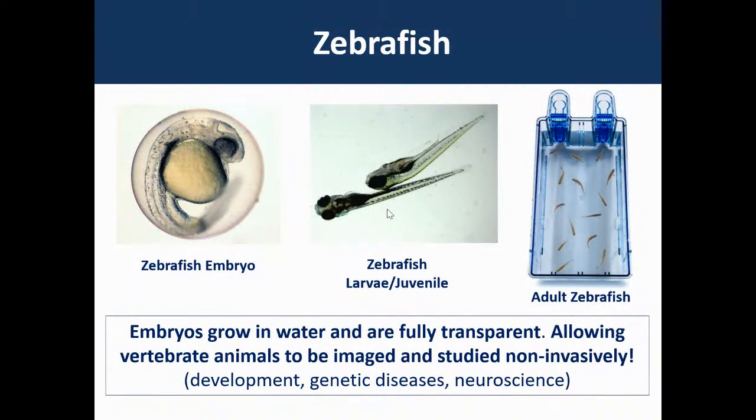I wanted to provide a couple other examples of some animals that are used in studies. Zebrafish are one particular type of fish that we use to study a variety of different conditions. They're really interesting in that they're a vertebrate animal, but they have a lot of the same organs as us and other animals. However, they are developing out in the water. So their embryos are not inside the mom, but they grow out in the water and they're completely transparent.